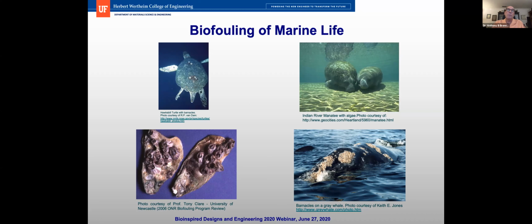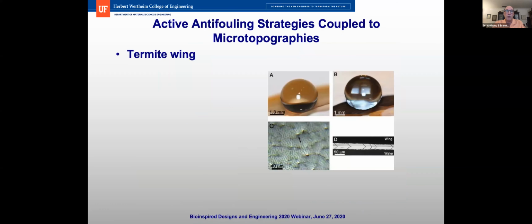The sea turtle up here, both the sea turtle and manatees are very common guests of Florida, is also covered with some sponge, bryozoans, and barnacles on its body. So we see biofouling is not just something that bothers navies in the shipping industry, but it bothers many of the animals also.